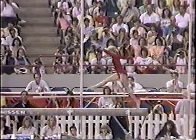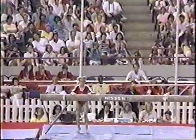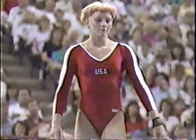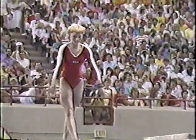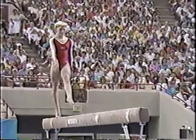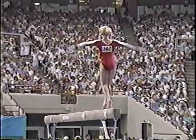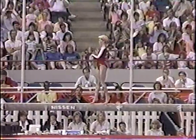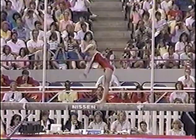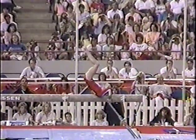Here's a big pass for Christy. Round off, layout, step out. That may do it. Sabrina Marr, by the way, will be up last in this rotation on the uneven bars. The round off really looked rushed going into the layout step out. I think that's what the problem was. Like handspring chest roll.